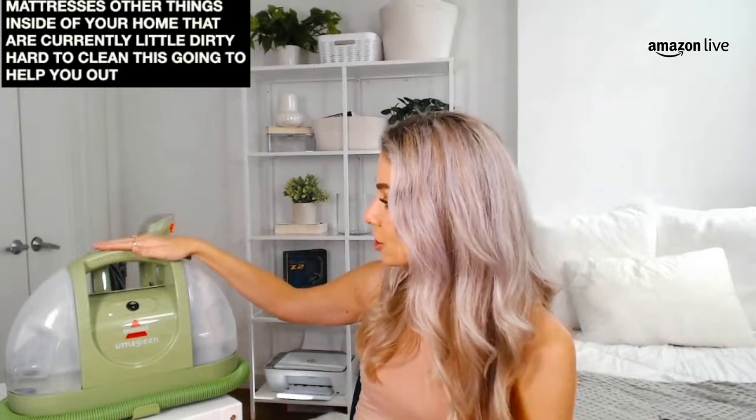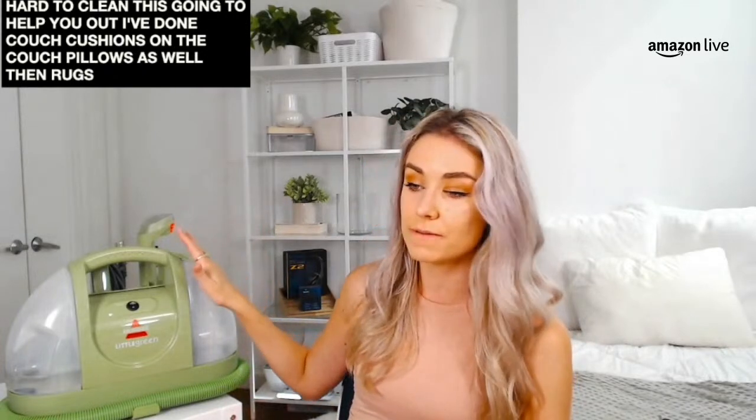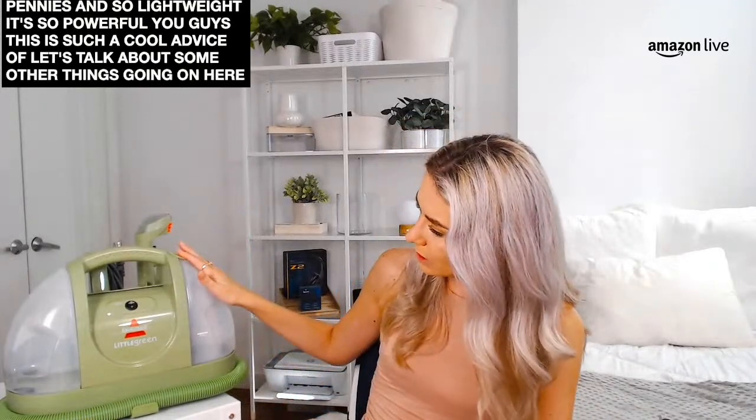I've done couch cushions. I've done couch pillows as well. I've done rugs as well as mattresses. So this is a really versatile item, super worth the money in my opinion, and so lightweight but so powerful, you guys. This is such a cool device. So let's talk about some of the things going on here inside of this Bissell Little Green.